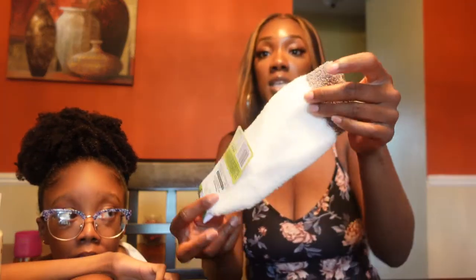Oh, I also got this to help exfoliate. Her skin is really, really dry, and so we exfoliate probably once or twice a week. So I like to use this, and I put the soap in here and just gently exfoliate her skin everywhere to get the dry skin off. And you be feeling smooth, don't you?